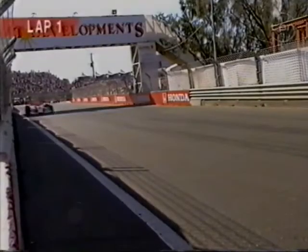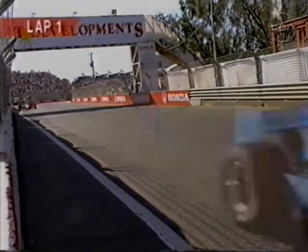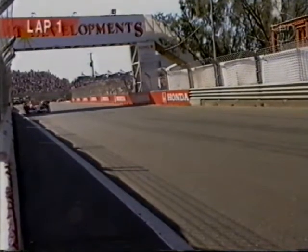Rahal is next. Parker Johnstone way too tentative on that early lap, went 2 positions down on that one corner when Gugelmin put the squeeze on him down the inside. Suddenly, Scott Pruett followed him through. Lap 2, into the braking area.